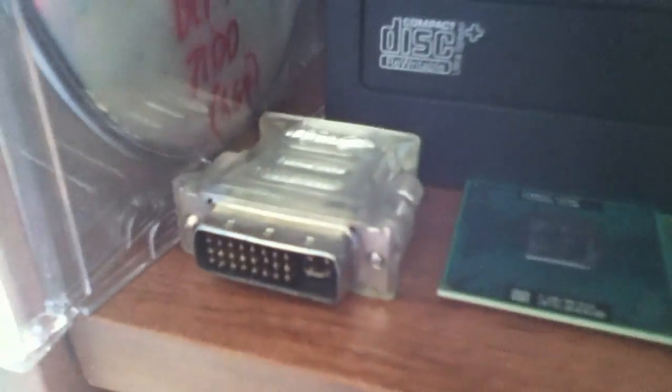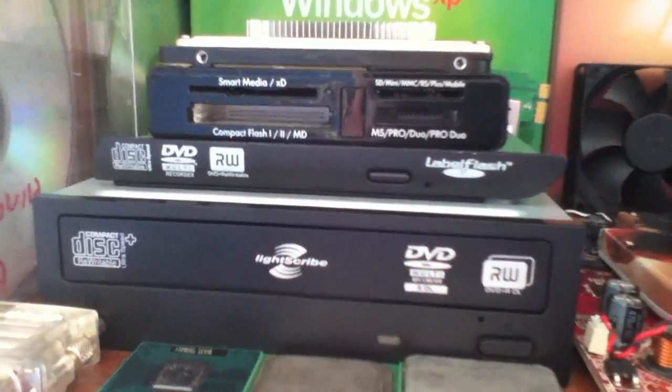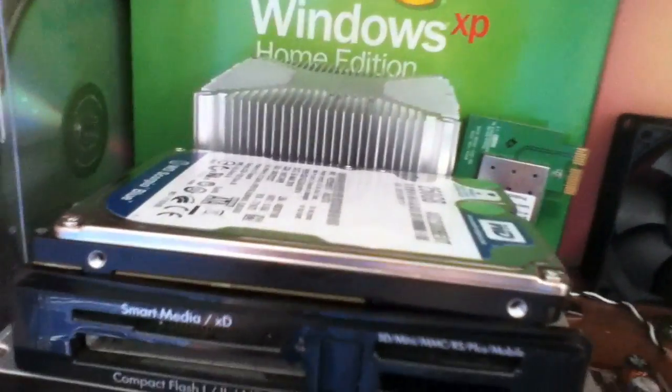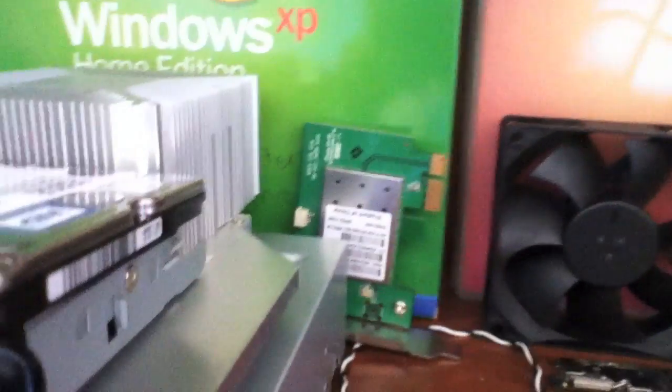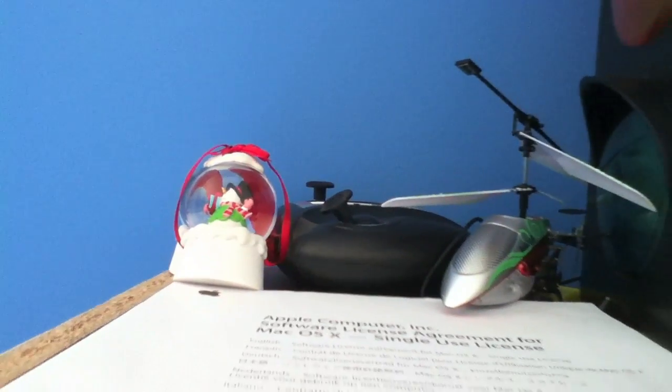Here we have a VGA to DVI converter, a CD-ROM drive, a laptop CD-ROM drive, a card reader, and a small laptop hard drive, and a heat sink. Back there we have a wireless network card. And then on top we just have some old manuals for a PowerBook G4, and some controllers and things like that, an air freshener, and a globe that can float.